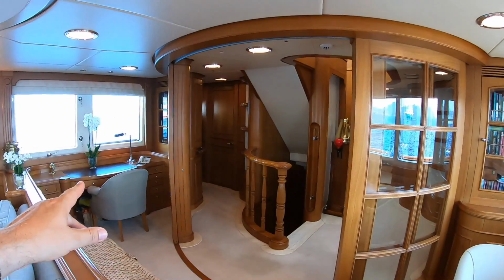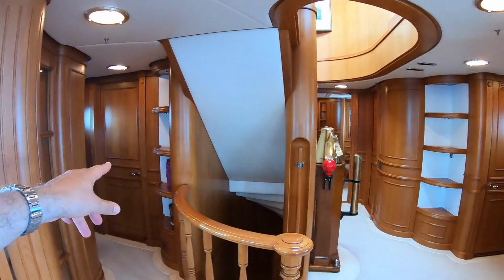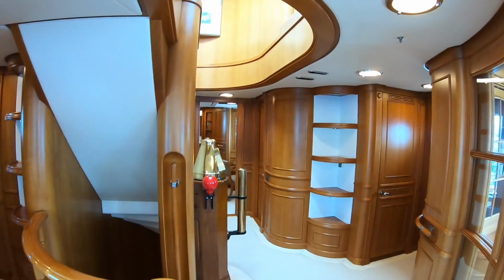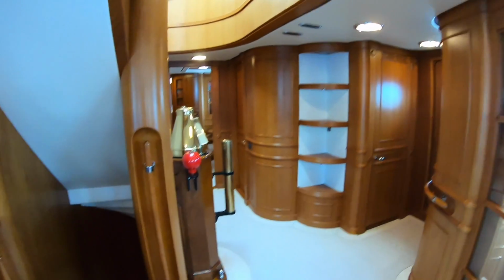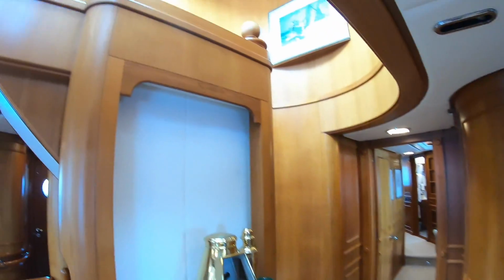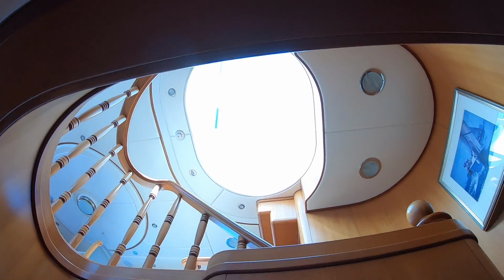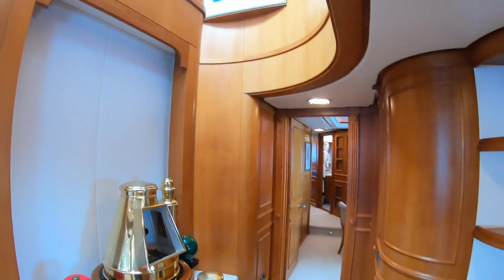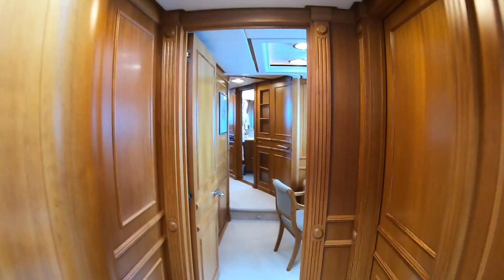The writing desk over here, and you've got this lobby area that's through to the galley over there. We will look at that in a bit. We'll look at all the crew areas and the machinery. We're going to do the whole tour on this boat. But this is like an atrium here, so you've got the stairway down to the lower accommodation and a stairway up. But look at this. How beautiful is that? But before we go into those areas, we're going to head forward into the owner's domain.